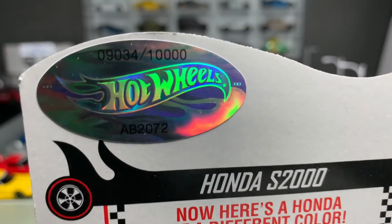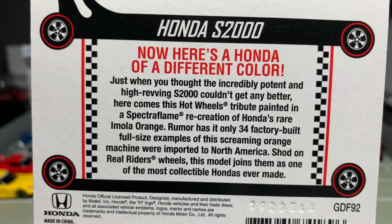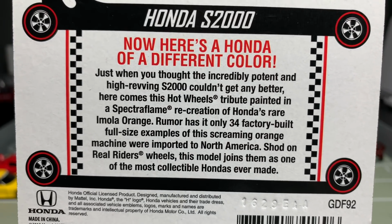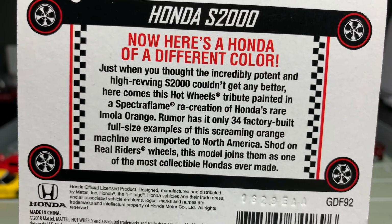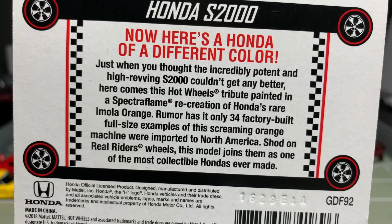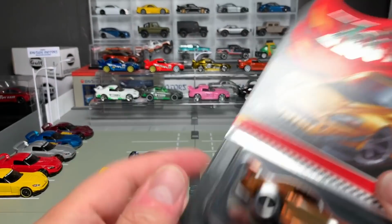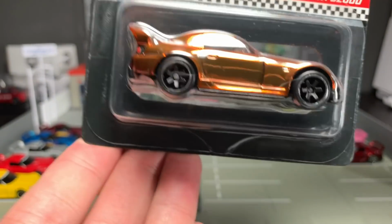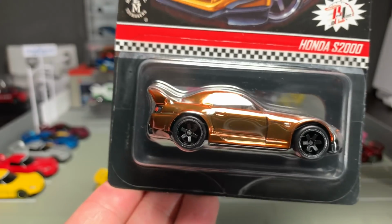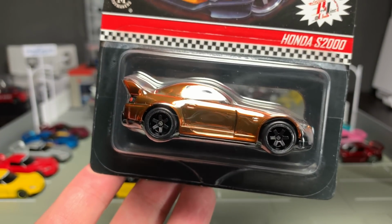Let's look at the back. I already showed you that. 10,000 made. There's the details. Oh, this is cool. Rumor has only 34 factories. So they're really doing this. I love when they do this, when the car is actually an homage to a specific model or a specific car. That is awesome. You can also see that it's sitting on those TE37 inspired real riders, but we'll get to that in just a second. Why don't we just open this thing up?